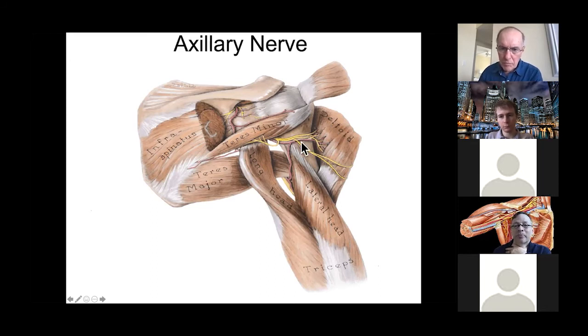are very important. And then finally, and we'll mention these as we go along, the cutaneous part of the axillary nerve, the upper lateral brachial cutaneous, supplies the skin over the deltoid, the region that has been called the sergeant's patch. So an axillary nerve lesion will usually present with that type of sensory loss.